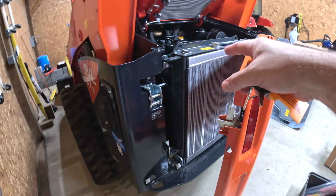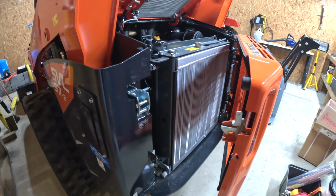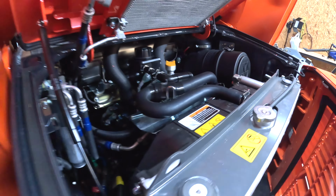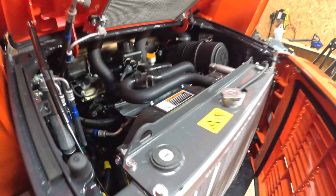All right, so there's the Kubota, and I've actually started keeping this engine bay open, similar to what I do with the tractor, hoping that will keep mice out, and I don't see any mice yet, so maybe it's working.